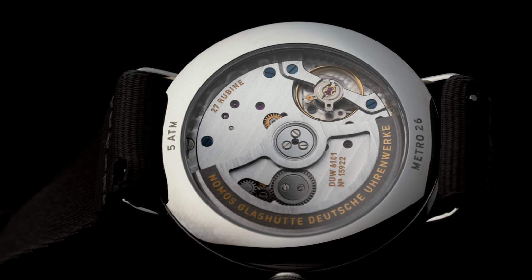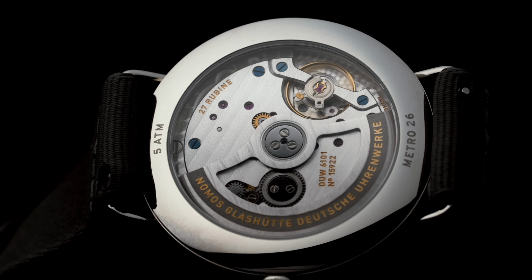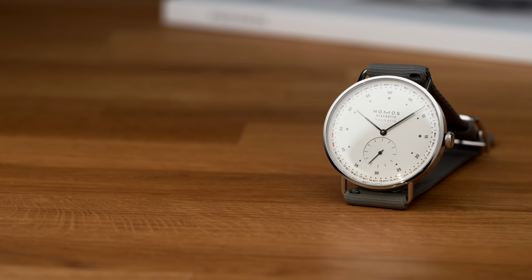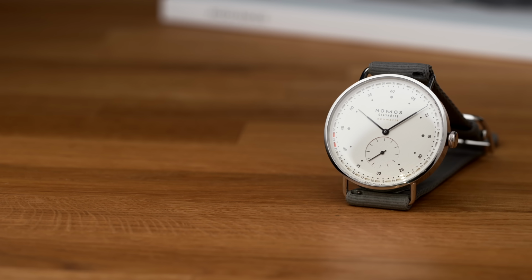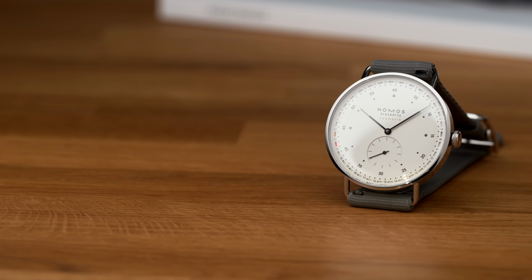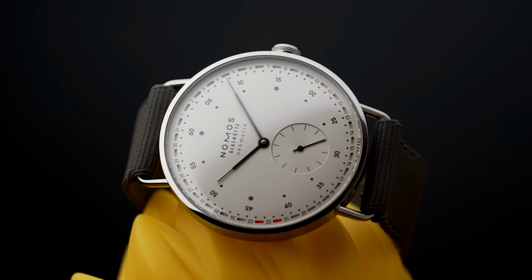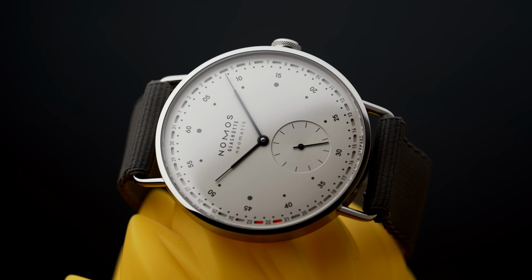You get everything you'd expect: Côte de Genève, perlage, tempered blue screws, and rhodium-plated surfaces. I mean, it's a real bargain, and this is actually one of their more expensive stainless steel offerings. With their lower price watches, you still get the same standard of finishing all throughout the watch, movement included. So why is this such a bargain? Well, let's compare the competition.